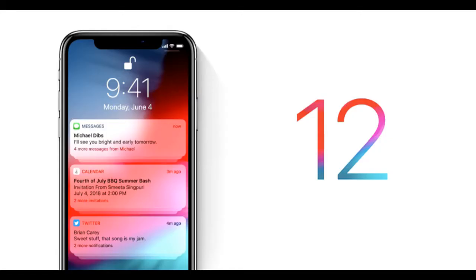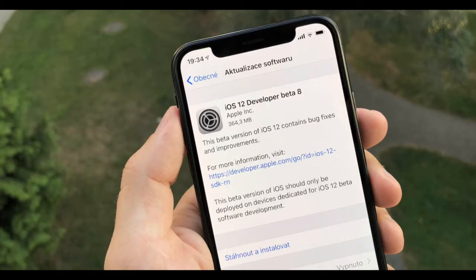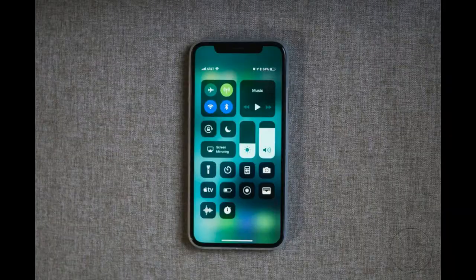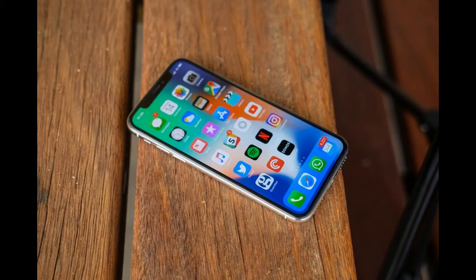But first, back up your device. Make sure your iCloud backup is up to date by opening the Settings app on your iPhone or iPad and tapping on your account information at the top and then on your device name. Additionally, you can also plug your iOS device into your computer to do a manual backup in iTunes, or do both. Really, don't forget to encrypt your backup in iTunes.